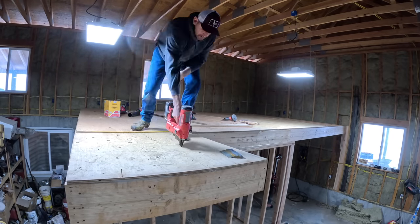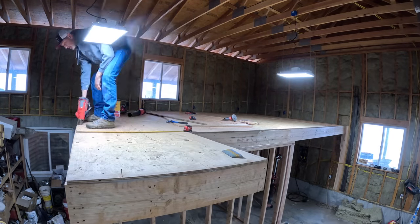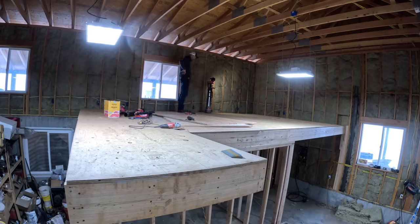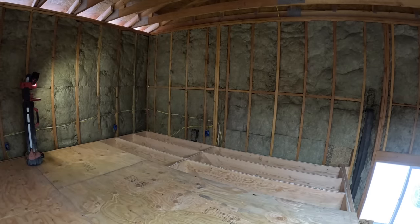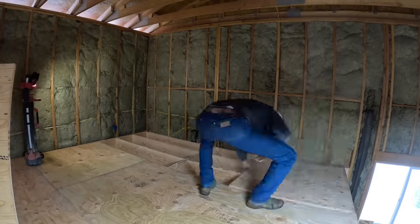As much as I like my new Milwaukee nailer, the gun doesn't seem to like the ring shank nails that I'm using, and about every fifth nail has to be cut off because it can't be pulled out and it can't be driven in. But other than that, it's wonderful not hearing a compressor trying to keep up with a nail gun.